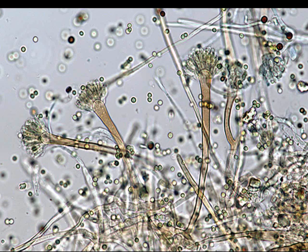So in this picture, you can see the stalk. Let me see if my thing works. Here's the stalk. And these are the spores attached around it. And these are single spores that have been released.